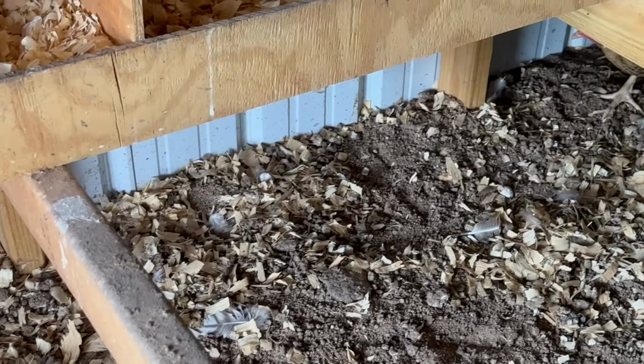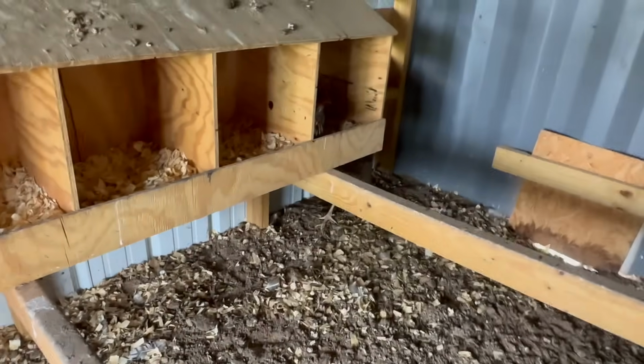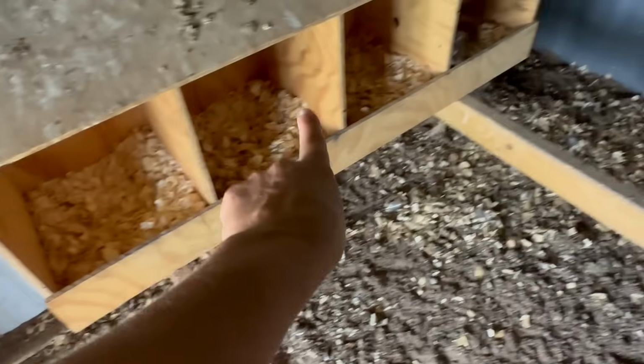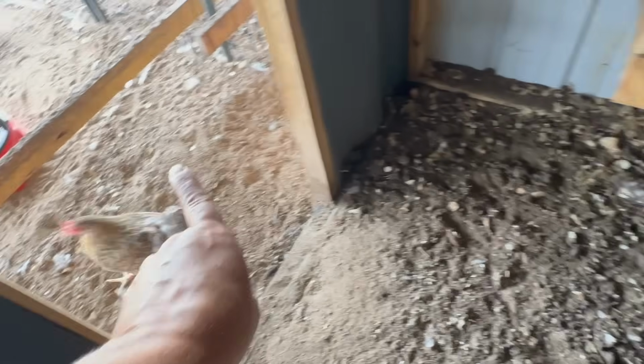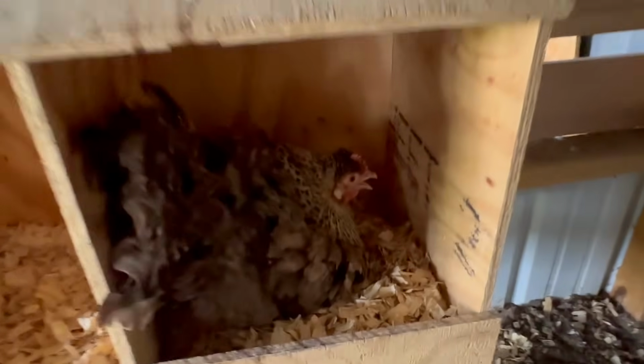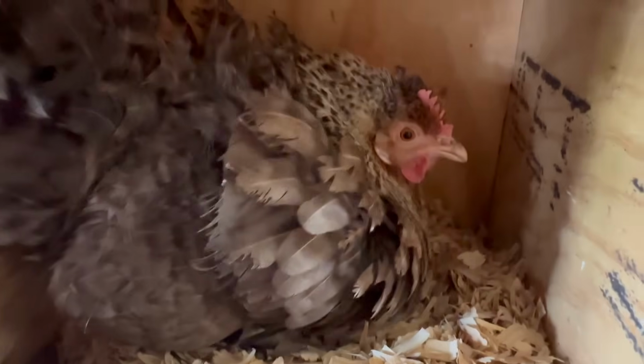She's another one suspected of laying a brown egg in my olive egger pen. So I separated her into here and identified her. So if there ends up being a brown egg in these laying boxes, it's from her. And I could sell her as a brown layer. No space for her in my breeding program.